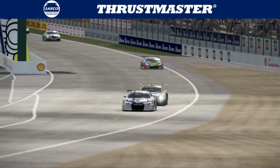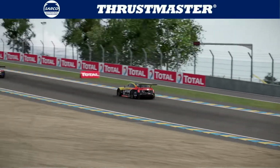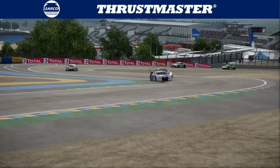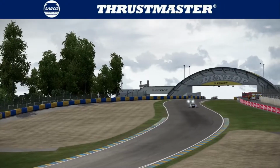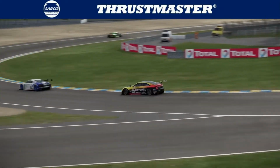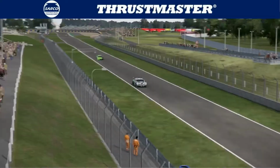Marius having a look around the outside. Dirkie goes defensive. Marius just backs off ever so slightly. But will he try the undercut? Dirkie saw him coming and he just closed that line for Marius. We'll just chase them coming down the hill, but this little tussle between these two drivers has allowed Ross to start closing that gap between them.